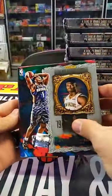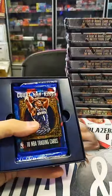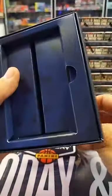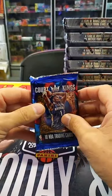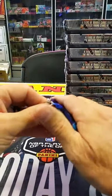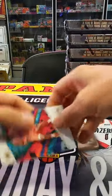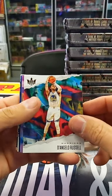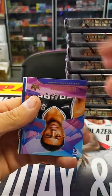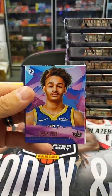This could be a good luck box, number 8. Maybe we'll hit that Zion with a gold going around it. Here we go. No Zion yet. Like I said, yet. Got another Chris Paul. D'Angelo Russell. Keldon Johnson upside down. Jordan Poole.